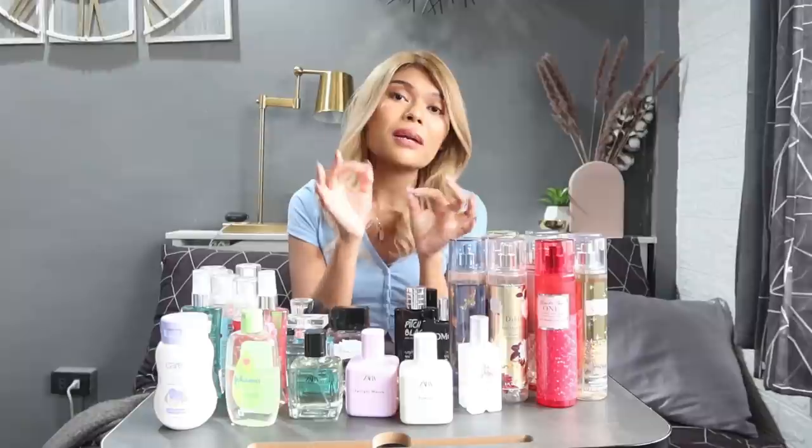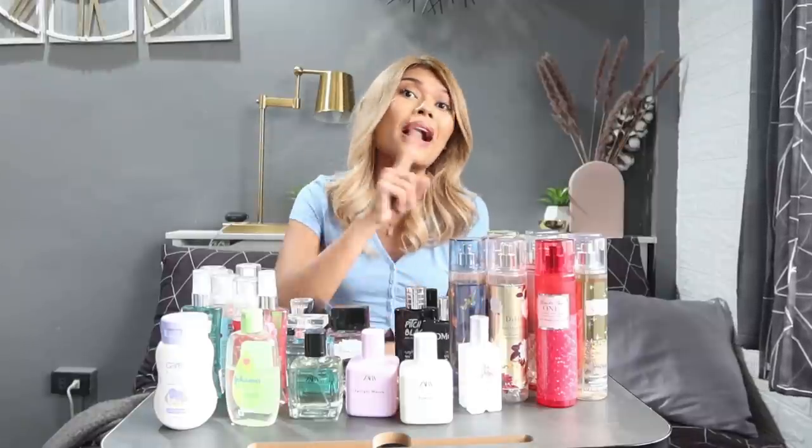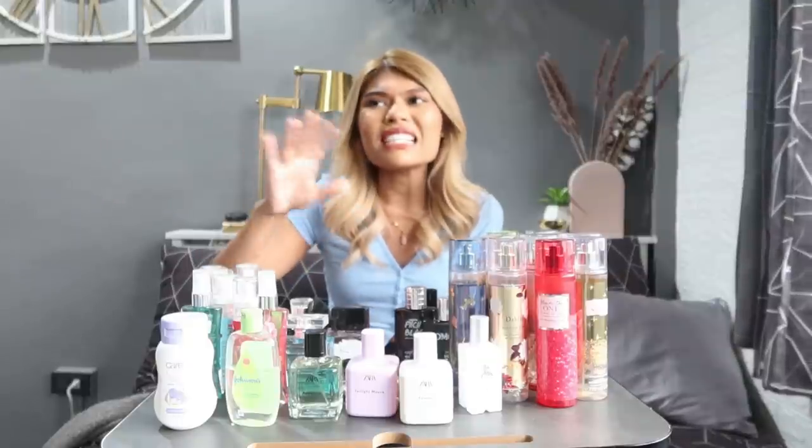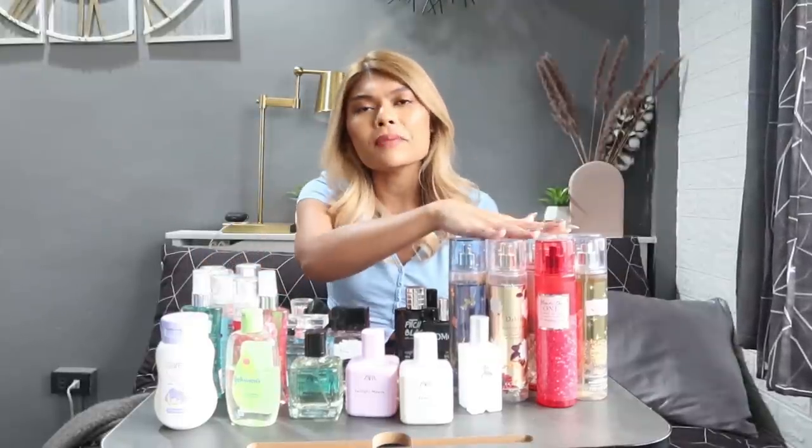And also, mga girls, if you're gonna buy Bath and Body Works, advice ko, buy online. Kasi mas mura. Kasi minsan pag titingin ka sa mall or somewhere, parang nasa 800. Pero usually online, I always buy Bath and Body Works nasa 500, 400. Minsan nga pag naka-sale yung store, around 350, nakukuha ko pa siya ng ganung price.